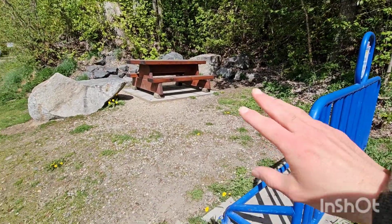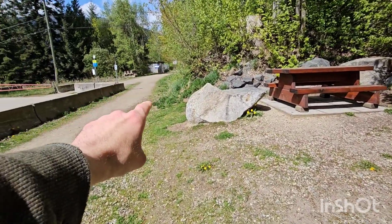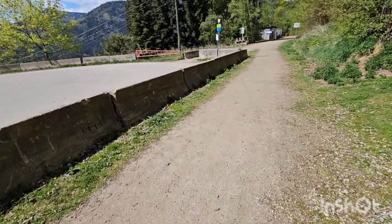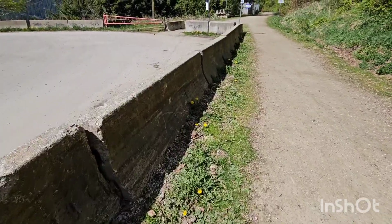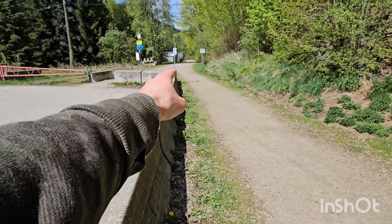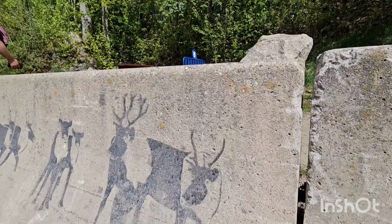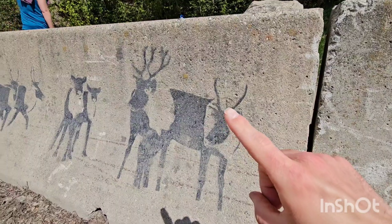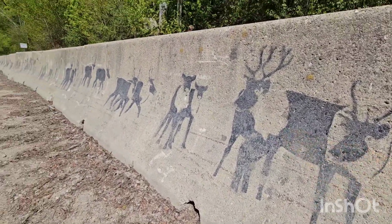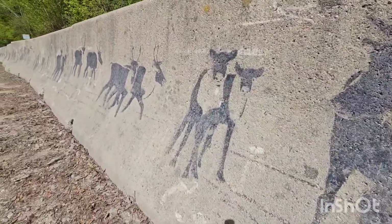Now, since we saw this, let's go over into there and see what else we could find. Let's take a look at these pictures from inside here, on the way up to over there. From there, you can see we got deer and steer right there. I'll try to get my shadow out of the way so you can see it a little better.